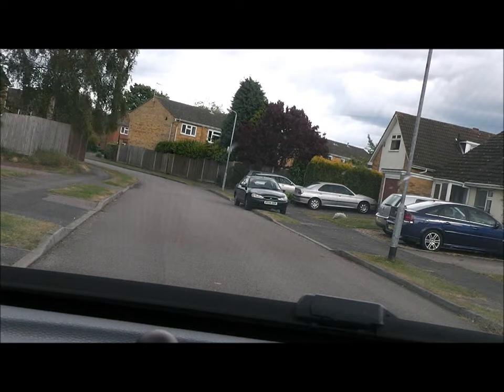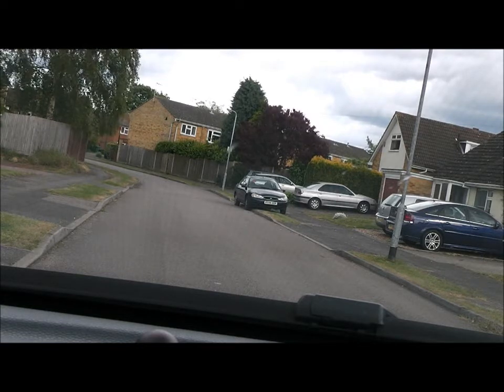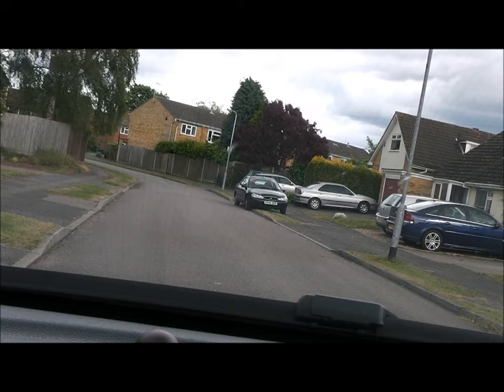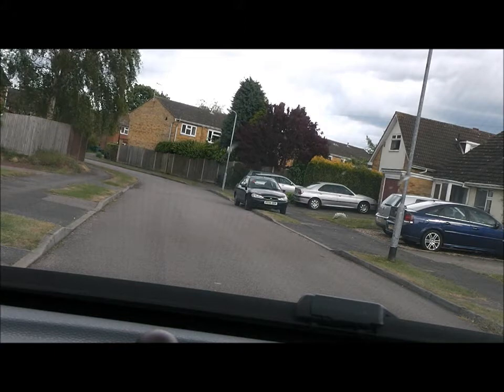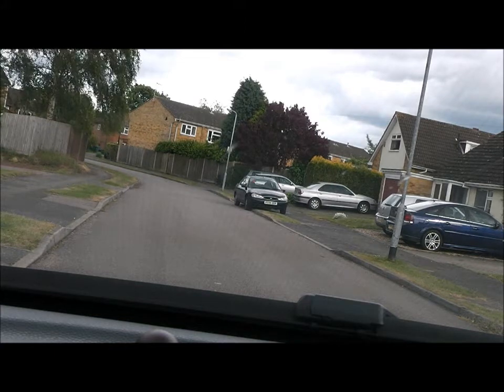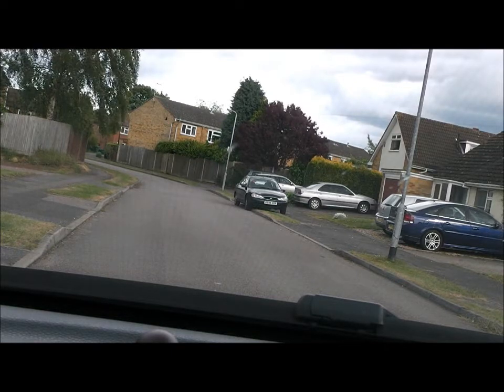And if you're turning right, what mirrors do we check? Interior mirror, right-hand door mirror. And what are we looking for? I'm looking for distance and speed behind, and the motorbike or car that might be overtaking me. Excellent. And what about when we're turning left? Again, interior mirror for distance and speed, and the left-hand mirror for the cyclist that might be overtaking me.